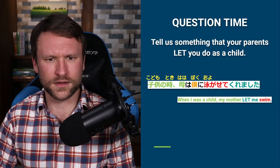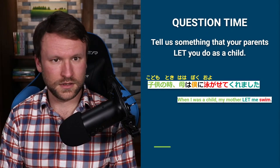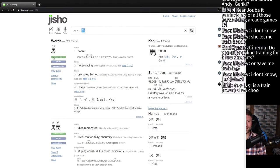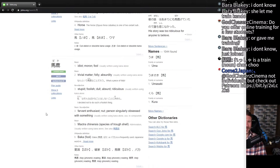Where is my other window? There it is. That should get it to show up on the screen. Okay, there we go. Jisho. So let's see. If it doesn't have this green tag right here and you're looking up a word, like if you're using Jisho, if it doesn't say it's a common word, if it's not on the JLPT, etc., you're probably not going to want to use it in a new sentence.